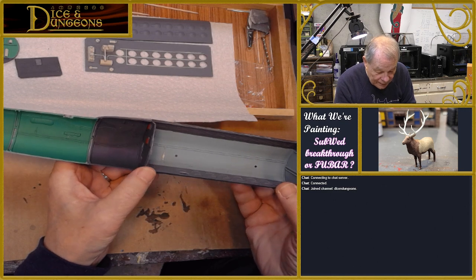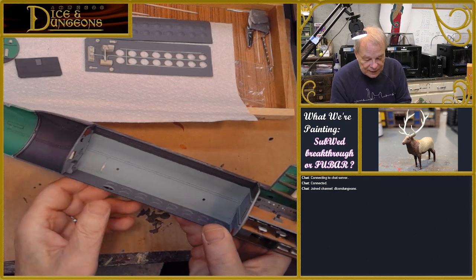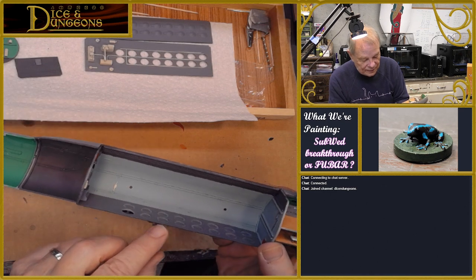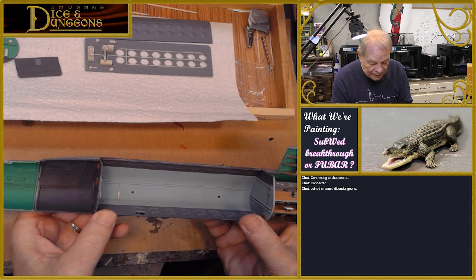what I see is that the blue paint. I don't know if you can see it, but you can see the line of the blue paint there, where it should be gray. So I didn't put the gray paint up high enough. I thought I did.